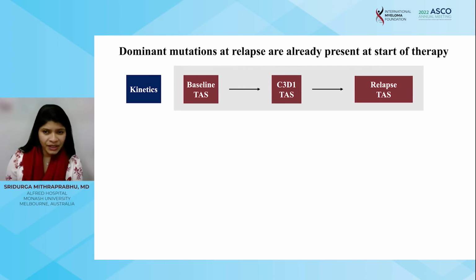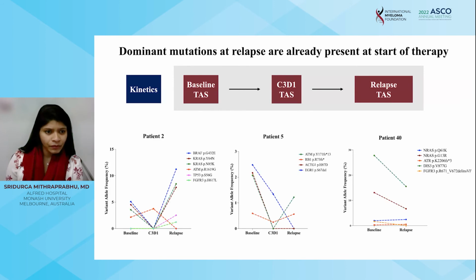And I will show you representative examples of 3 patients in this slide. What we were able to discover was that the dominant mutations at relapse, so for example, BRAF and KRAS mutations in patient 2, ATM and RB1 mutations in patient 5, and NRAS and DIS3 mutations in patient 40. So all of these mutations at relapse that were dominant were already present at start of therapy. So they were already present at baseline.